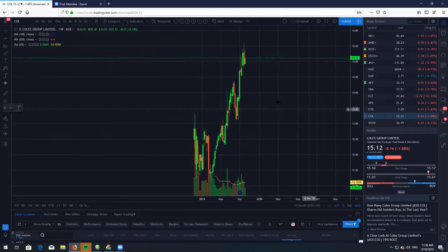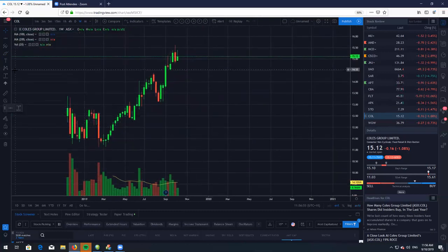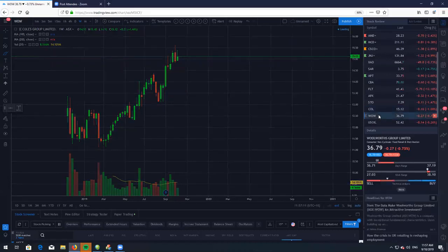And as you can see on the weekly chart, looking fairly extended. And we have had a very nice 1, 2, 3, 4, 5 wave structure. So I do expect there to be a nice little ABC correction and then a very nice dip buying opportunity on Coles. Let's take a look at their rivalry.